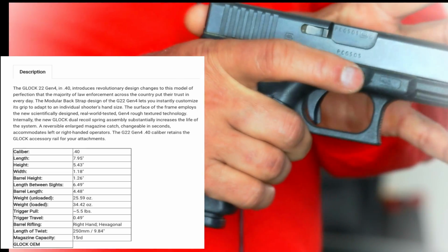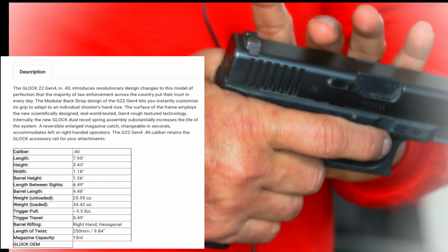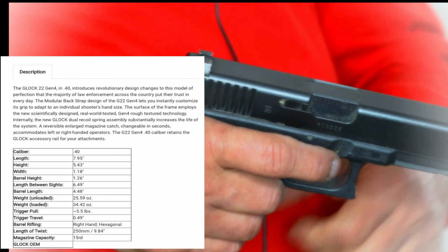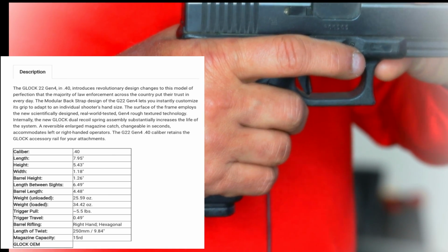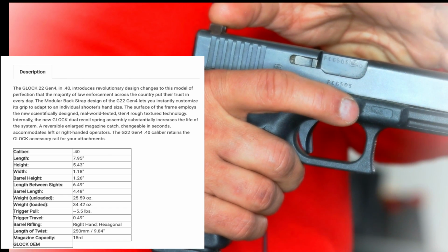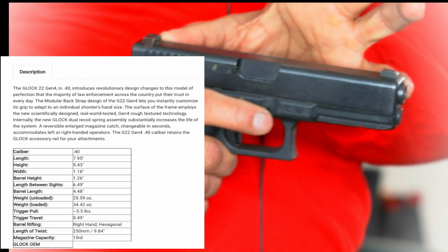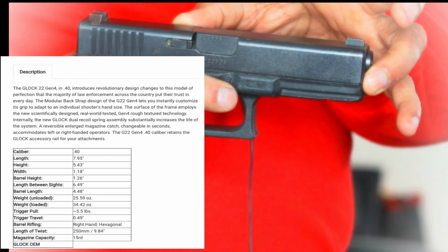And the total length on this gun is 7.95 inches. Height is 5.43 inches. Width 1.18 inches. Barrel height 1.26 inches. Length between sights, this right here, is 6.49. Barrel length 4.48. So this is 4.48 length right here on this barrel.